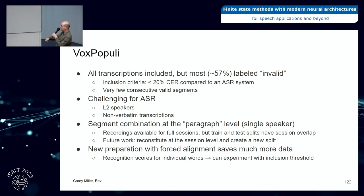So saving more data means that there's a lot of data in Tedlium, or there's a lot of data in Vox Populi. Some of it just wasn't put in the training partition, nor the test or dev partitions, but it's there. And so that's what we mean by saving data. And as we run the aligner, we can identify segments that may not be well aligned due to some of the transcription problems. So that would be someone's option to still not use particular ones.